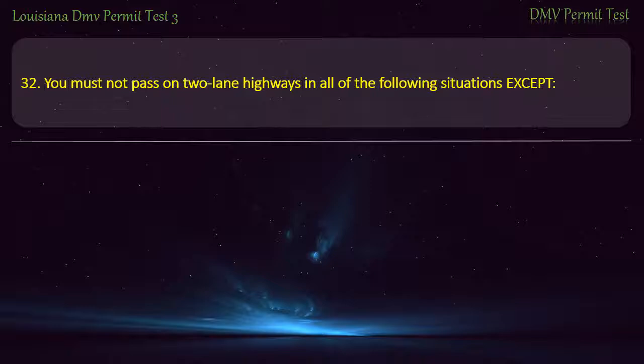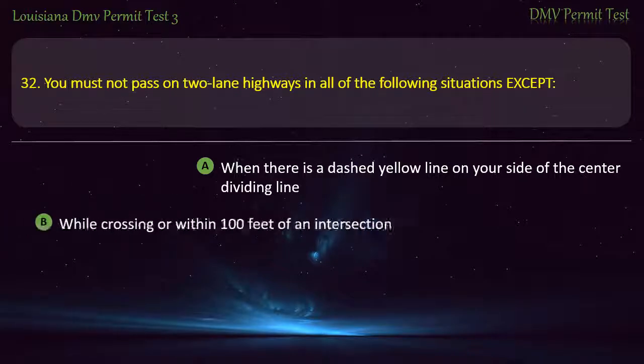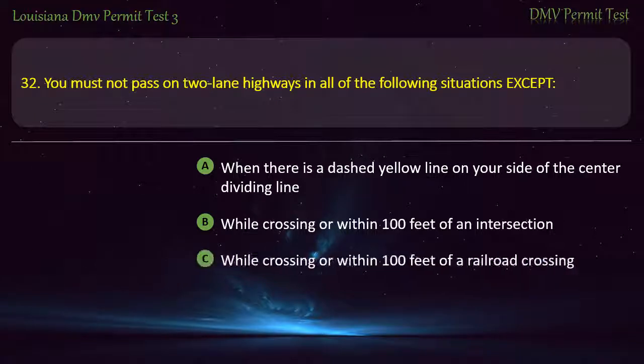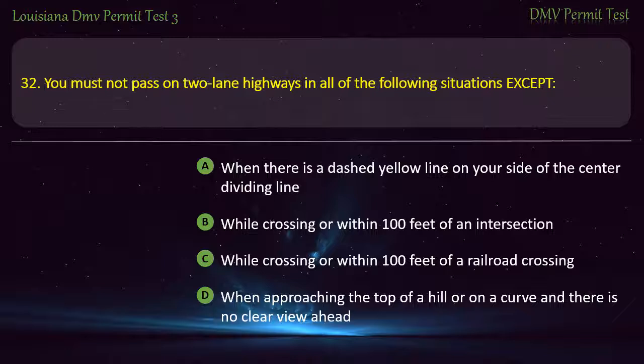Question 32. You must not pass on two-lane highways in all of the following situations except when there is a dashed yellow line on your side of the center dividing line, while crossing or within 100 feet of an intersection, while crossing or within 100 feet of a railroad crossing, when approaching the top of a hill or on a curve and there is no clear view ahead. Answer. When there is a dashed yellow line on your side of the center dividing line.